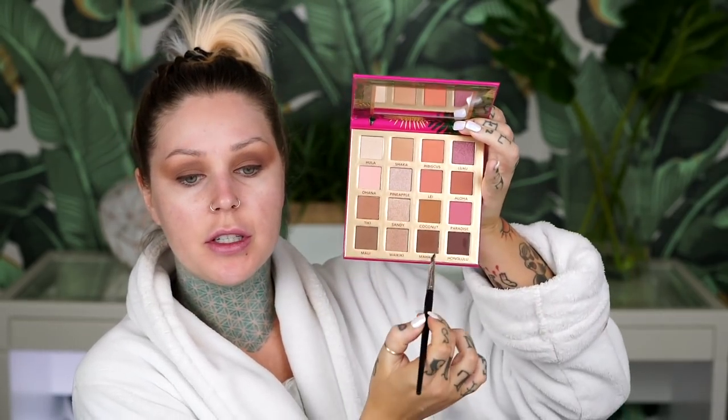So I'm going in with Honolulu from this palette right here, which is this darker one right here, just to kind of smoke this out.